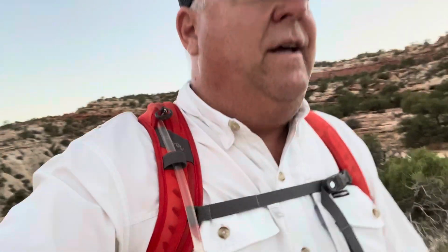All right, so we are making our way back on what has been just a gorgeous hike. And to get that treat at the end was definitely worth the effort. But there are so many cool trees, and just the beauty out here is wonderful. Including that beauty right there, making her way up.